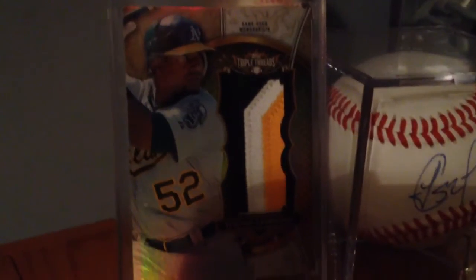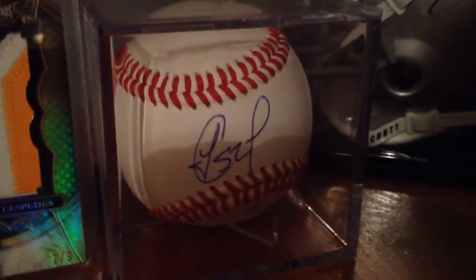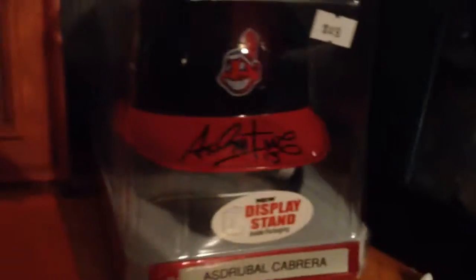I just got this for my birthday. This Ernie Banks signed number. Jake Westbrook signed hat. James Laurinaitis, Terrelle Pryor. This Yoenis Cespedes card, numbered at 10. And then this Yoenis Cespedes signed ball. Santana signed. This Jubal Cabrera.